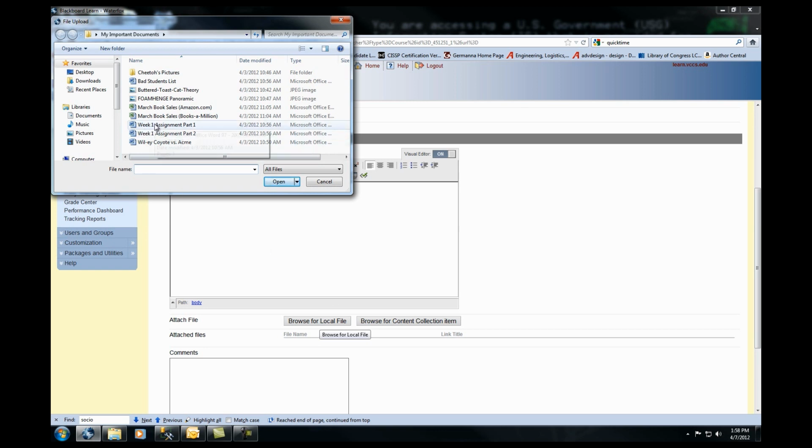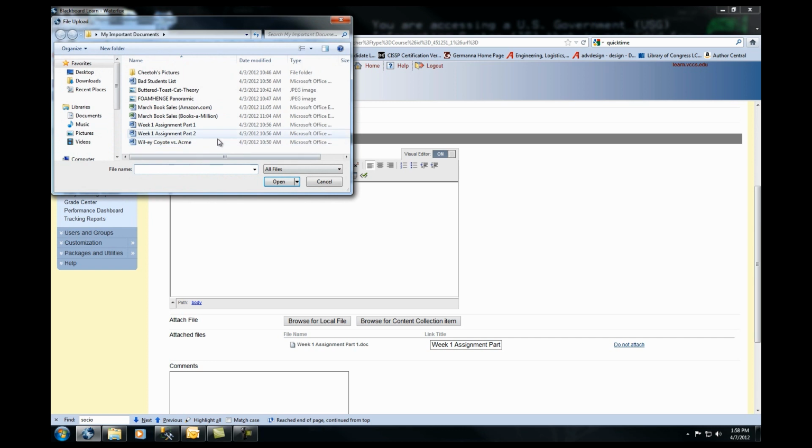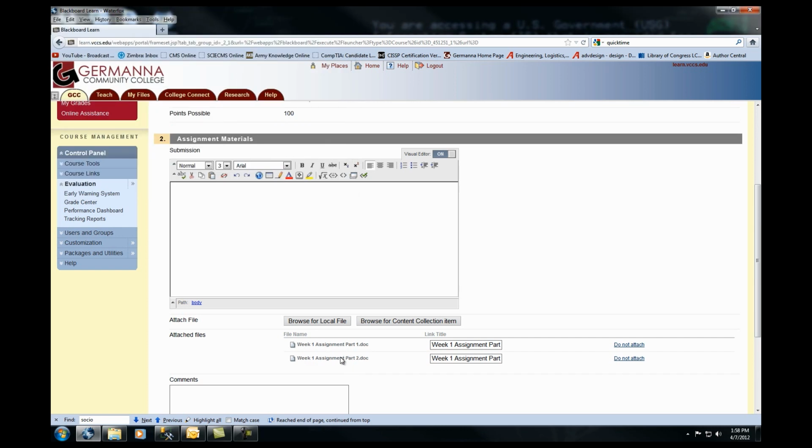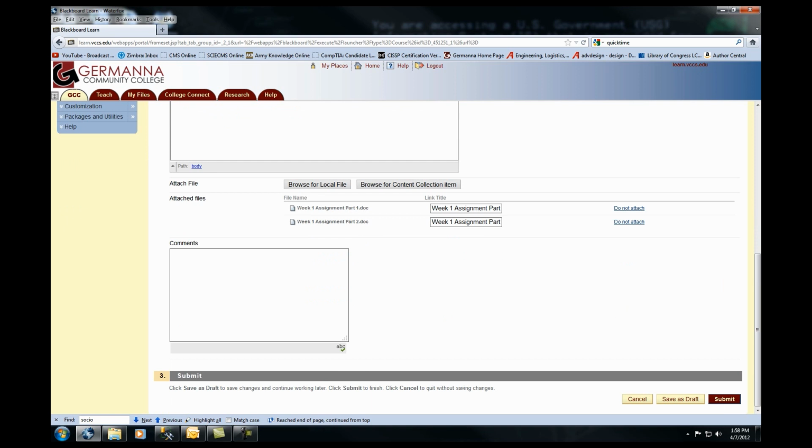We're going to choose Week 1 Assignment Part 1. Now once we've done that with the first file, we'll then upload the second file by clicking the Browse for Local File button again. So we click that, and we're going to choose Part 2 this time. I'm going to double click Part 2, and now you'll notice both of the files, Part 1 and Part 2, are there. Now once I'm finished, I just simply scroll down here and I click the Submit button at the bottom of the screen. In a perfect world, you should submit your assignment and the accompanying files without any issues.